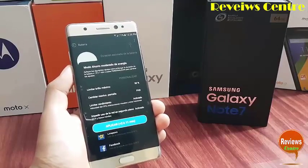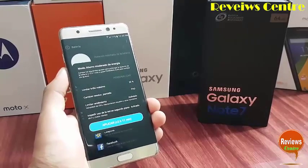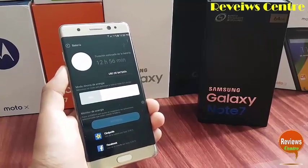También tenemos el rendimiento: va a bajar la velocidad con la que tu procesador se mueve al ejecutar tareas. De este modo va a ahorrar más batería y también va a impedir el uso de redes móviles en segundo plano, es decir, aplicaciones que se sincronizan mientras tu teléfono está apagado.